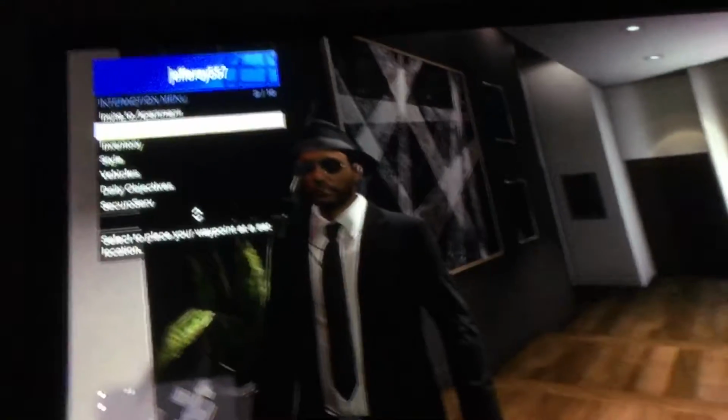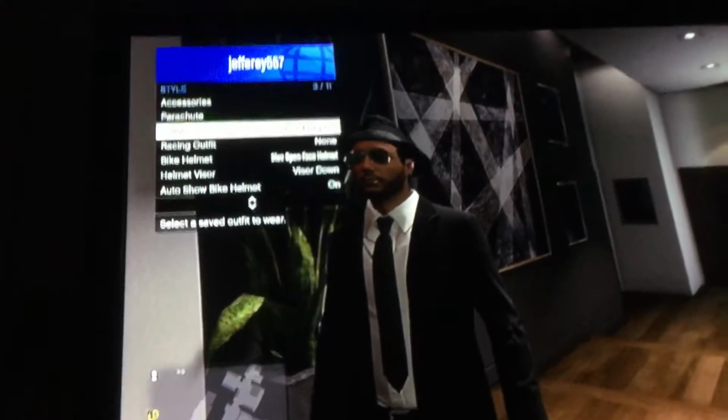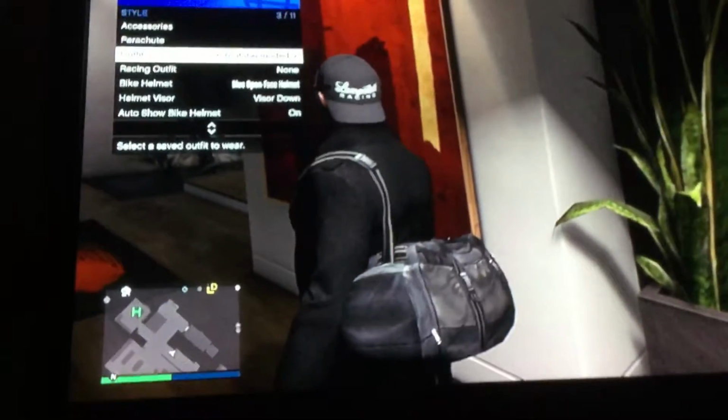Today I'm going to show you my YouTube outfit. Since I don't got YouTube outfits, I made them. Here they are. First one is YouTube modded. This is my YouTube modded outfit with the duffel bag because it's for Nick Stacks. And then this, because the duffel bag has stacks in it, and then this one stands for Nick.